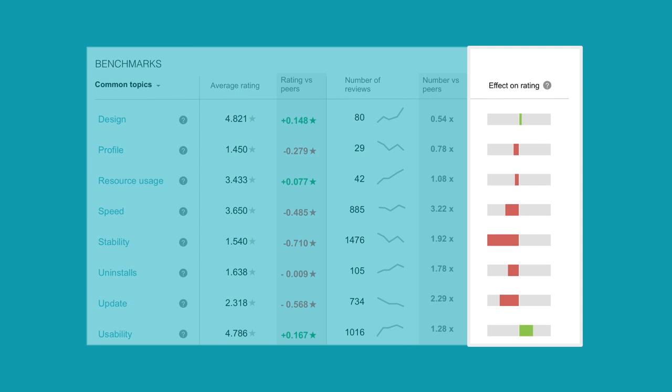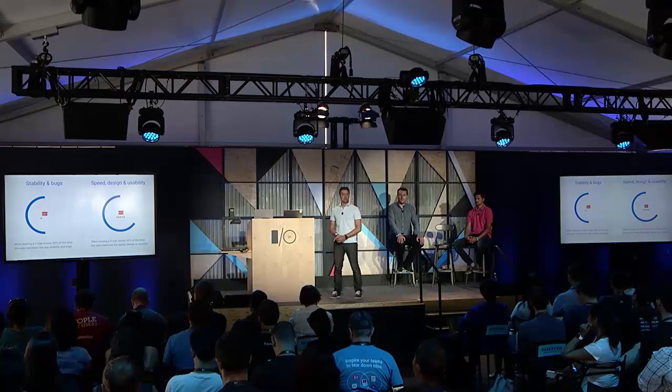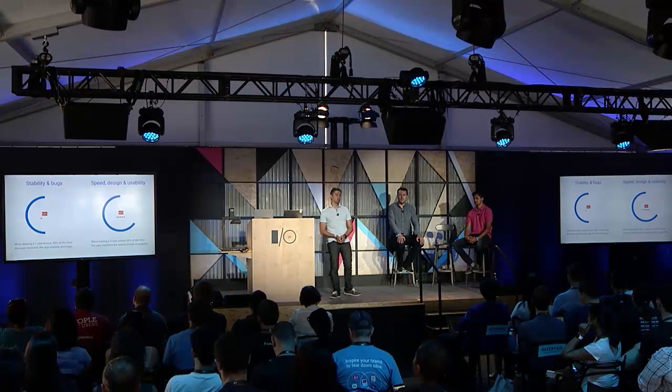And as I mentioned before, you get an indication of where you should focus your attention with effect on rating, which tells you where you have the biggest opportunity to capture a good chunk of your rating score back. Groupon was one of our testers, and they have great feedback to say how much it helped them prioritize their work and focus on what really matters. But you don't only have to trust our words. We can look at some data.